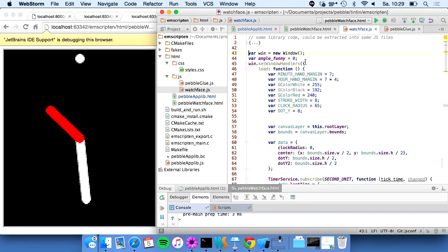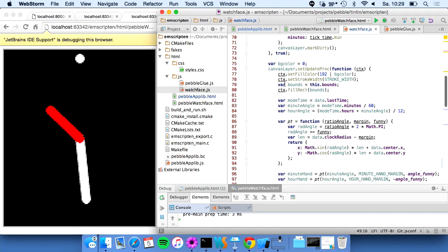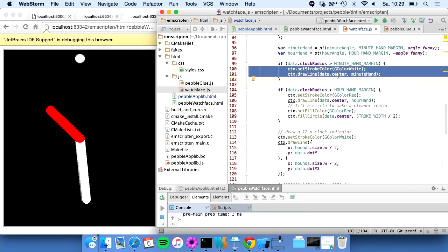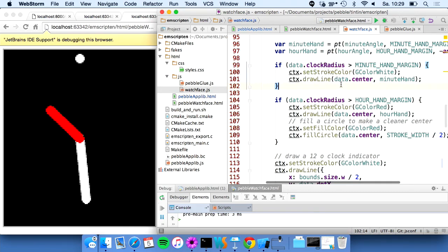So instead of window create, you say new window, and then instead of window set handlers, you have a handler, and then you give it a dictionary or an object here, and then in the end you say window push, and you print something. And that's basically it. The core piece of a watch face is to have an update proc, which again uses our drawing routines. And here, not properties, still functions, but it looks more like JavaScript when I say draw me a line, for example.